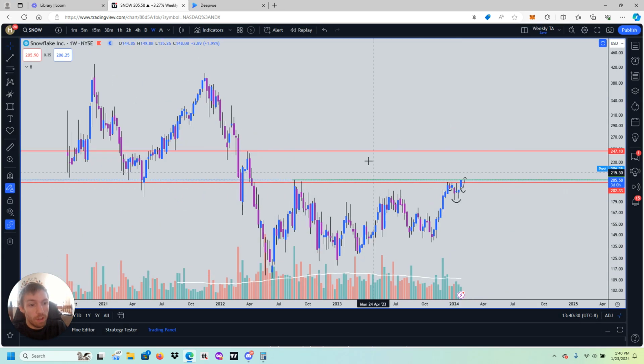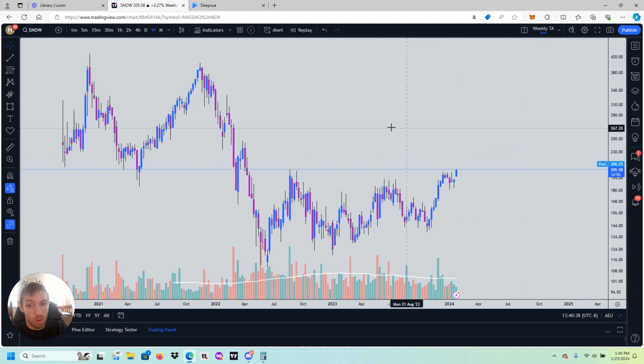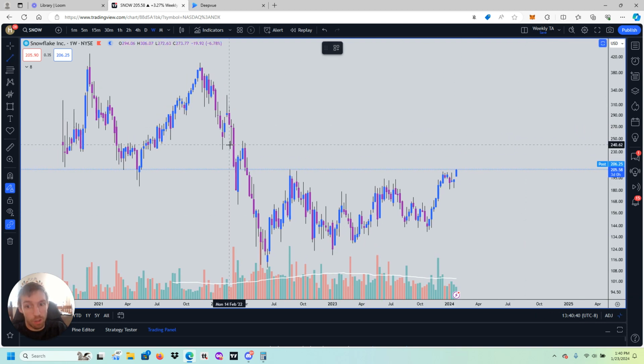One thing I just got into today was Snowflake. I think this looks phenomenal. If we close here on a weekly chart, our first target is this level here at 240, a nice round number, 240, 250. That's a solid level to look for.